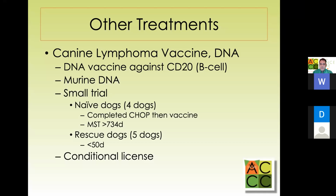The problem with this vaccine is that it was conditionally licensed in a very, very small number of dogs. So the entire study had 11 dogs. 2 of those dogs were not applicable by the end of the study. So there were 4 dogs that completed the CHOP protocol and then got the vaccine. And then there were 5 dogs that did not. And so you can see the median survival time for those 4 dogs that got the CHOP and vaccine was very, very high. But we haven't seen any mature data since then to know whether it's really useful or not. So it is available, and some clients do request it, and we do offer that. But whether it's really helpful, I think the jury's still out on that.